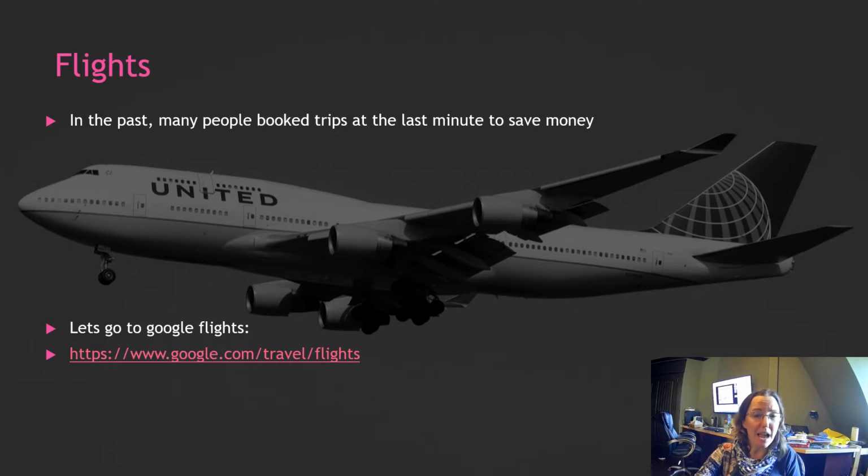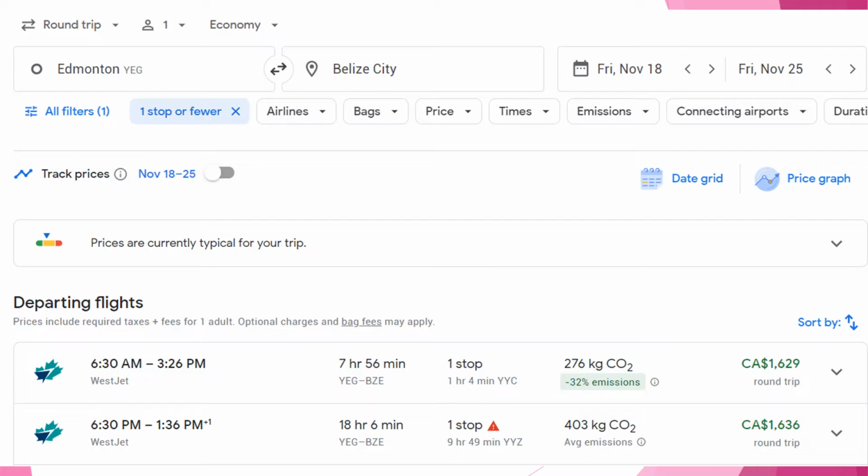And I'm going to show an example of a flight I booked just a few weeks ago to show what the difference in price is now, and also show you a way that you can look to see all the available flights and plan the appropriate trip for the most affordable rate. So we're going to go into Google Flights to look at that.